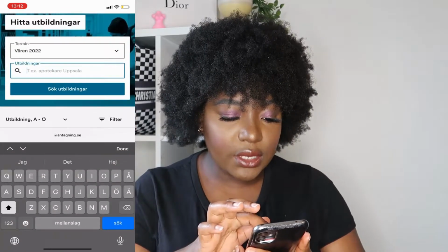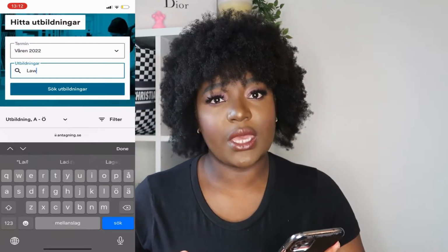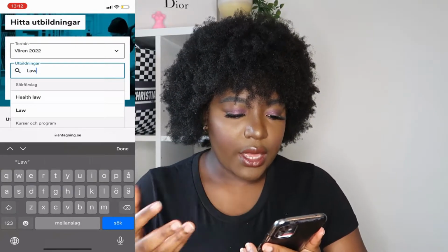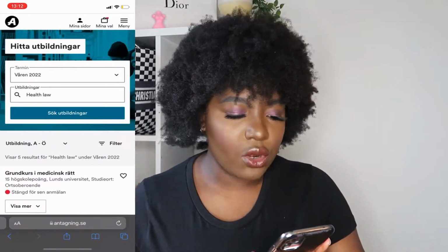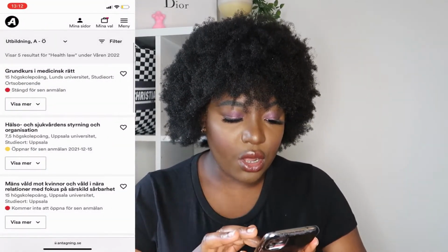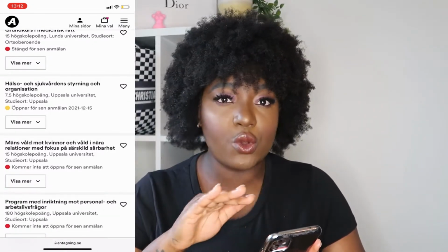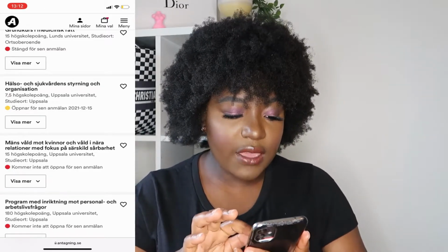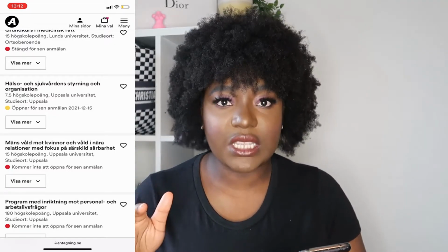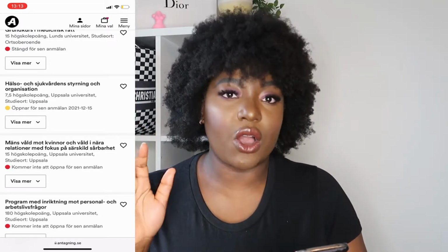Okay, so after doing that, here where you can see the search bar, you just write what course you want to read. If you want to read maybe law, you just write law, and then all the options will come. If it is normal law or health law, anything that you want to study, you press on law. When you press on law, what you will see is, when it is red, it means that it is closed. You cannot send your application anymore. And if it is yellow, it means that you can still send in your application, latest the 15th of December 2021.